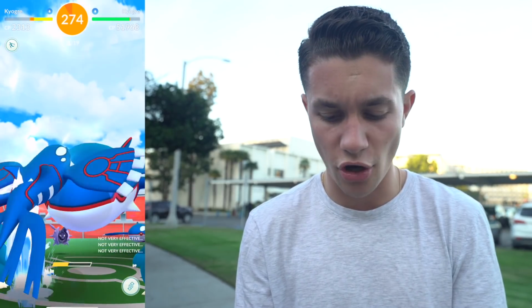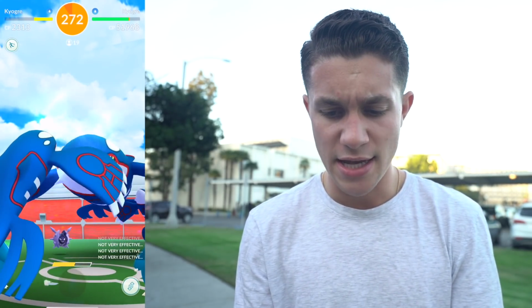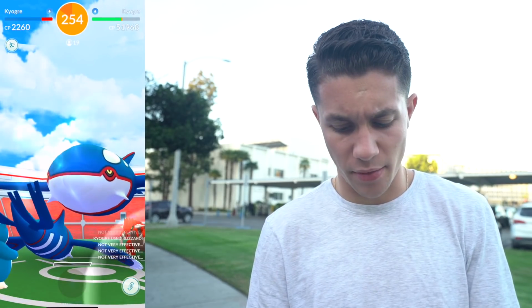I'm liking it. What charge move does this Kyogre have? Hit me. What if it secretly has Thunder and it just claps? Okay. Jeez, okay, now we're coming with the Blizzard.